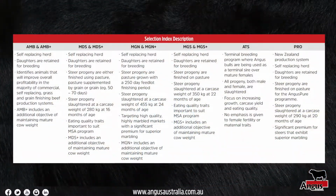The task to do first is to review the selection indexes with your client and find the one that best describes their production system and target market. Then, utilising this index as a filtering tool, you will save yourself lots of time by being able to apply the index to your sire search.